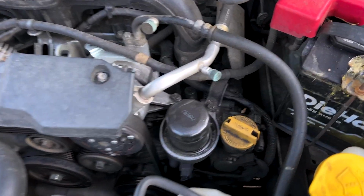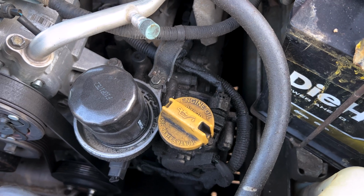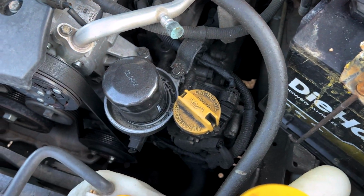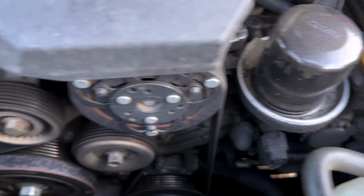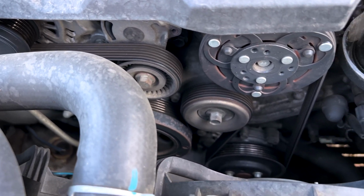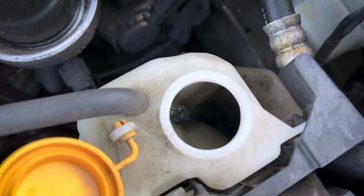We do have quite a bit of oil buildup here, but like the 2015, I'm pretty confident that this is spillage from topping up the engine oil. Most of the time when you see it right here is from people topping it up without a funnel and spilling it on the engine. Our serpentine belt looks pretty good. It is a little bit worn, but it is not cracked or frayed or anything. Noticed right away that our coolant is low.